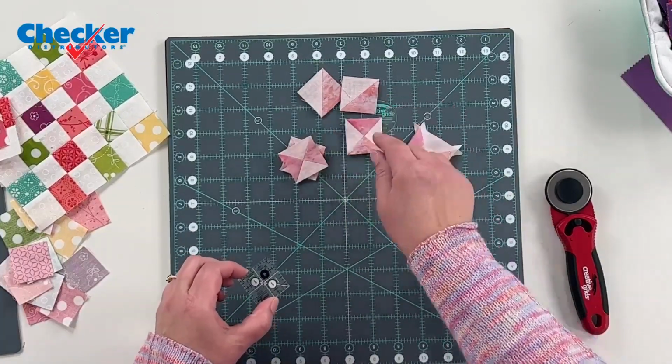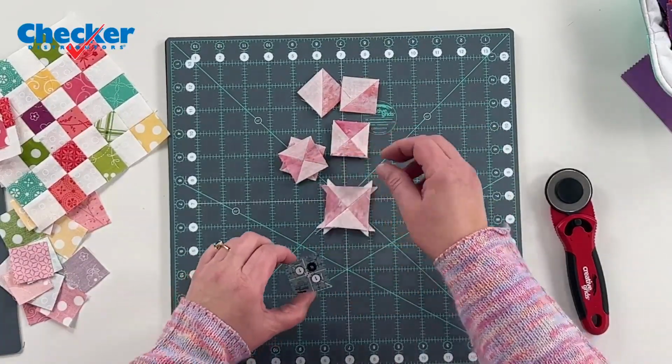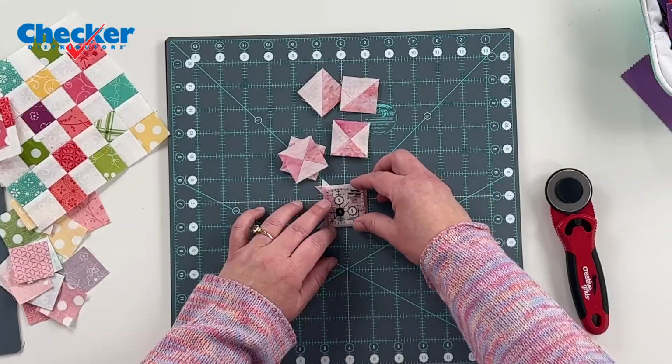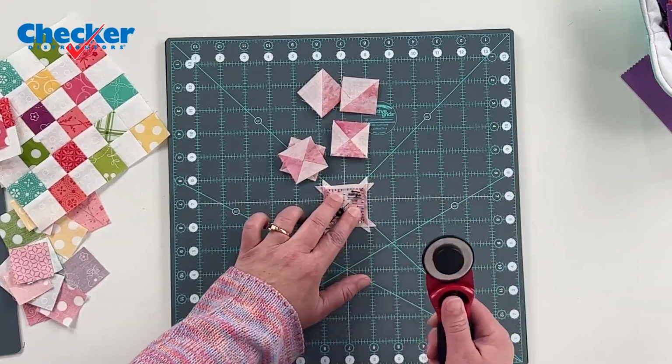These little hourglass blocks are going to match those half square triangles. And look at how easy it is to find the center here. I'm going to line up those 45-degree diagonal lines. A little fingertip control.